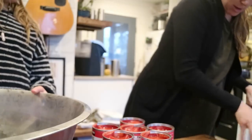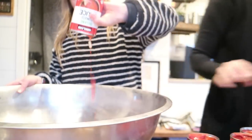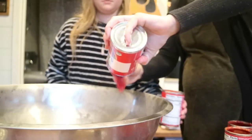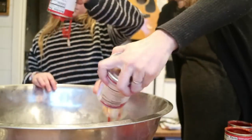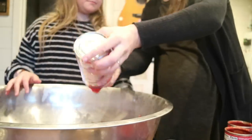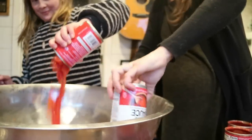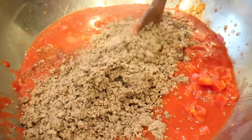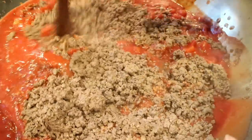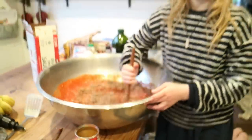Should we dump all of these in? Let me turn this so that I can see you. All right, dump all these things in. Let me get you a little spatula. So we have all of our cans of sauce, diced tomatoes, the real rich mixture we made on the stove, and our ground meat. We're just going to mix this all together, and then we'll taste it to adjust for seasonings, and then we can put it in the Ziploc bags.